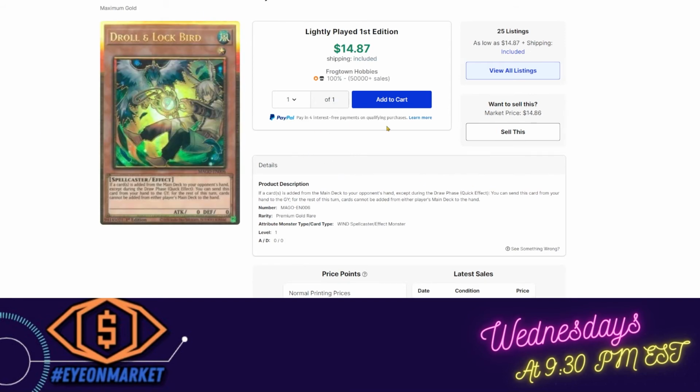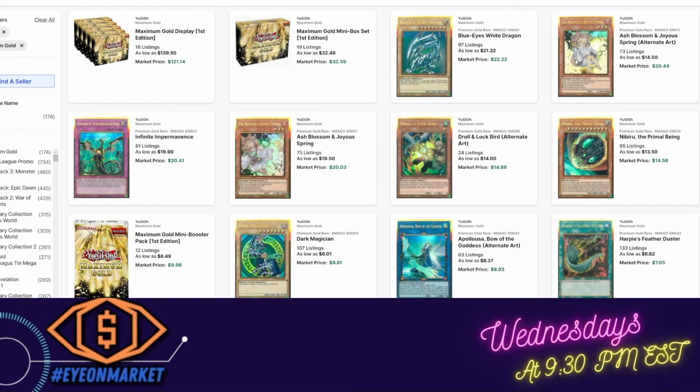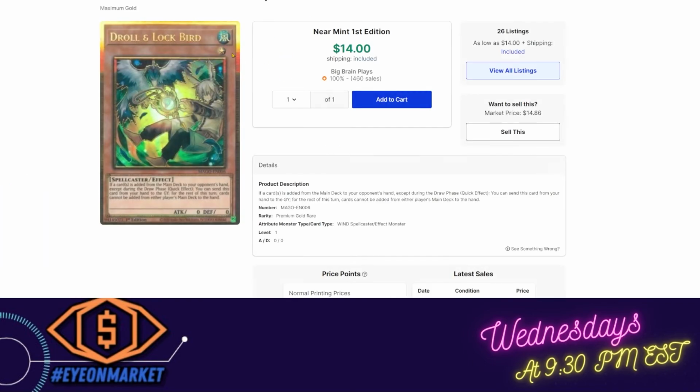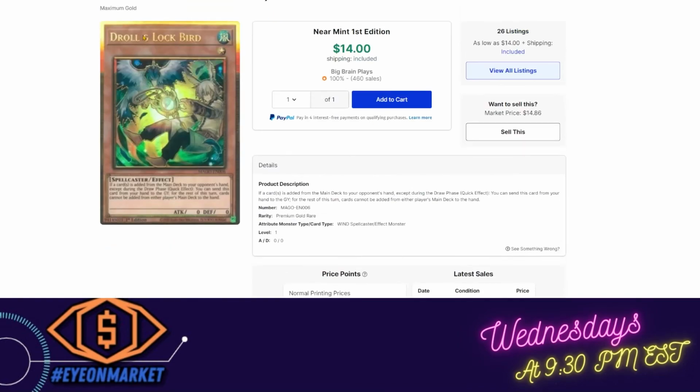Droll and Lockbird is up in every category, even the Maximum Gold at $15, but that's the cheapest one, realistically speaking. I don't know why I clicked on that instead of clicking on View All Versions. This is why Market Watch can be a little tricky to do, but because it's the alternate art, it's not going to show them. All the rest are up too, and it's basically the best side card for the meta right now, or main, depending on what deck you're playing.